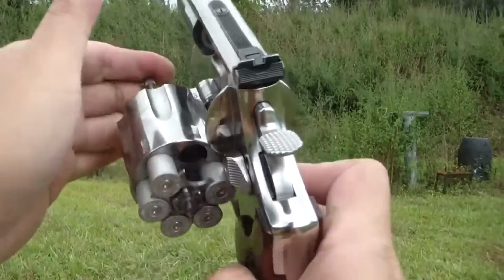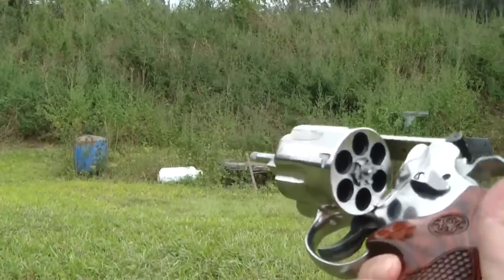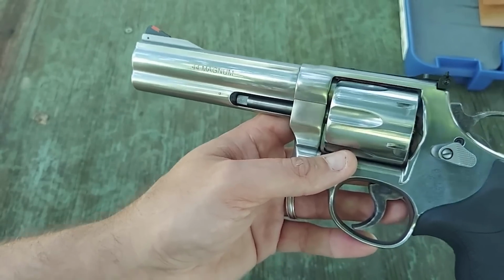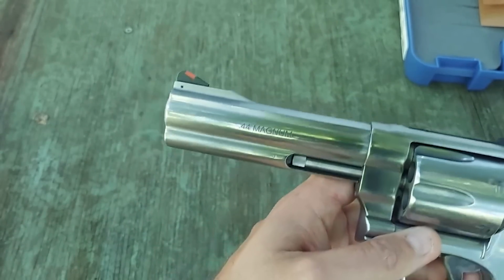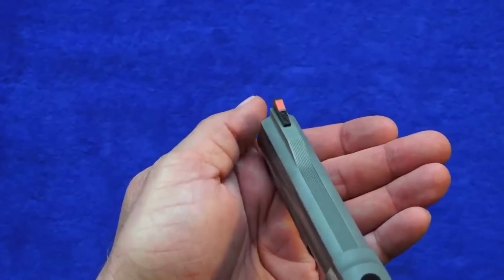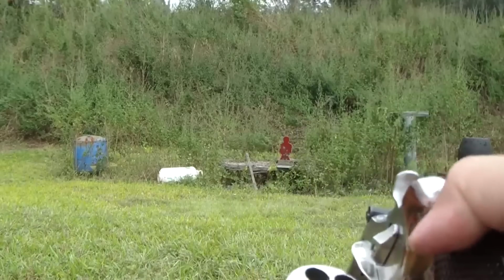The .44 Special generates less recoil, making it pleasant to shoot for fun or practice, and is a popular self-defense round with ballistics similar to those of the revered .45 ACP. The Model 629 offers even more versatility when loaded with heavy, hard-hitting, solid projectiles, making it an effective defense against bears and other wild predators.